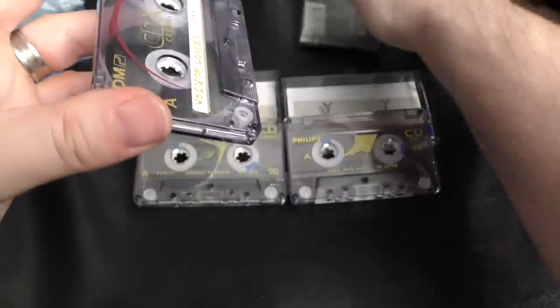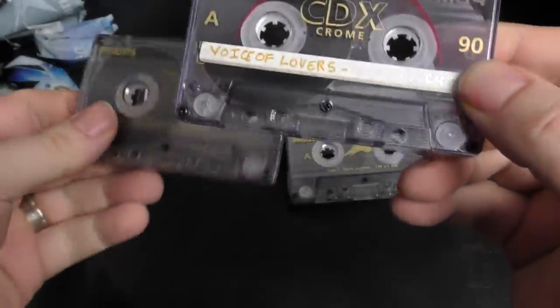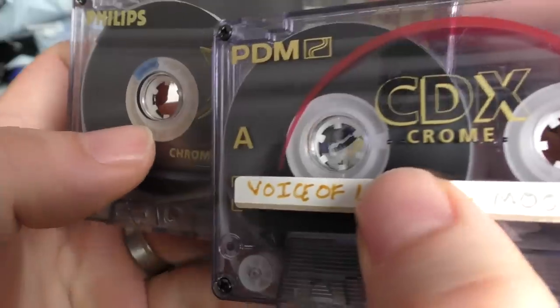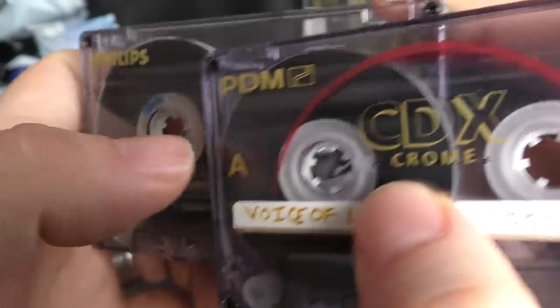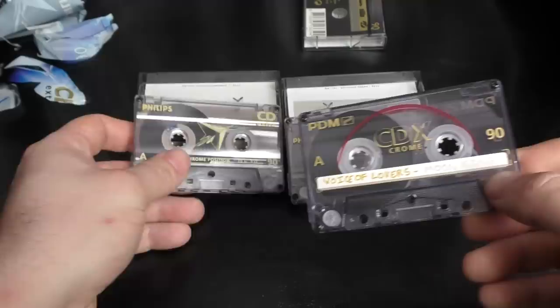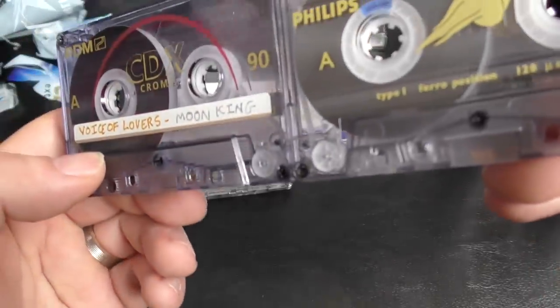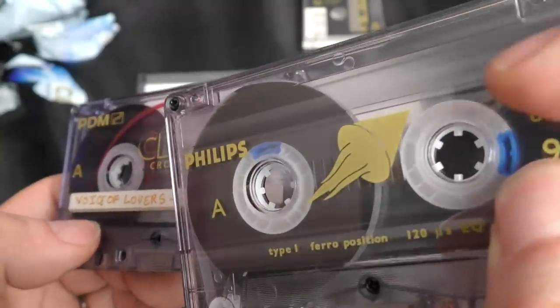If we look at the PDM of the same time period, and this is a pure chrome, the hubs are different between these. This is sort of just a carved out hub that looks sort of BASF, but not quite. Certainly, Voice of Lovers, Moon King, good album. But if we look at the CD1, again, the shell isn't the same. It's a different shell again. It doesn't have this sort of frosted bit at the top.